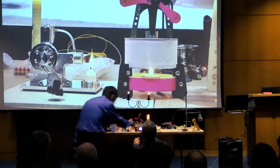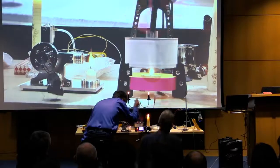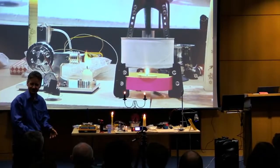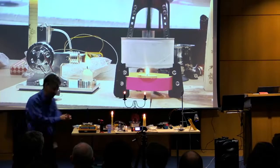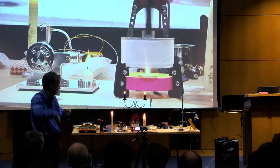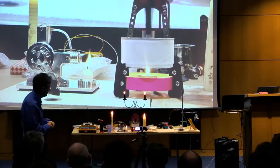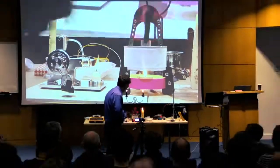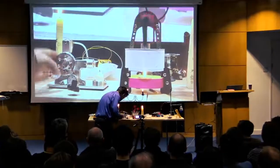Let's just see if this is working yet. Oh, wow. Can you see that? So we're taking some of that random chaotic motion and it's making this thing go round and round and up and down. Now, it's pretty good, but it's actually not very efficient. It just doesn't have a lot of thermal energy.